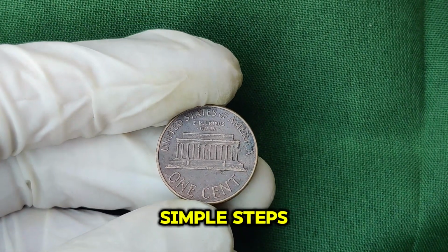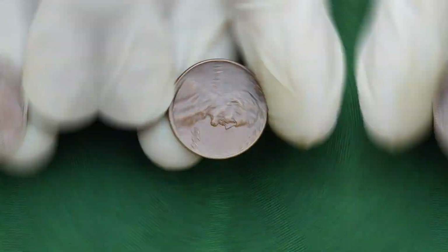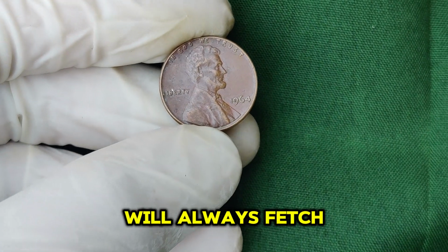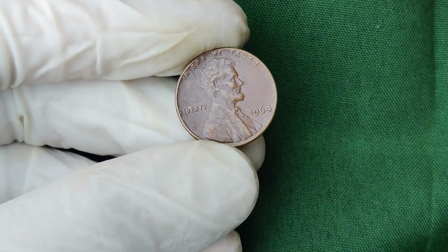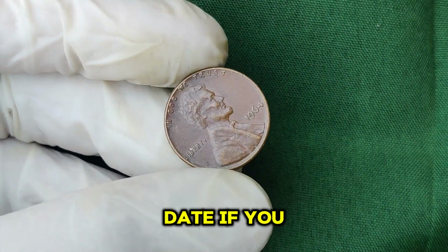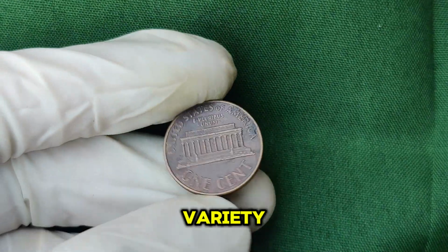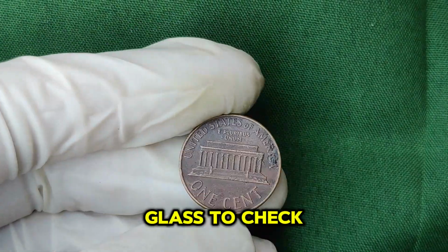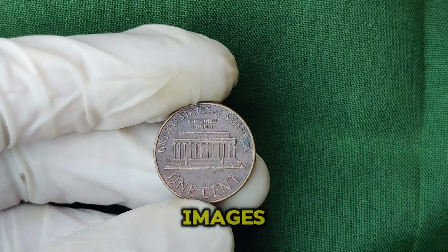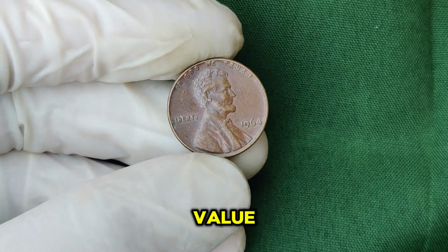Here are 3 simple steps. Is your penny shiny and free of scratches? Does it still have its original luster? Coins in better condition will always fetch higher prices. Look closely at the bottom of the coin, just below the date. If you see a D4 Denver, that could indicate a more valuable variety. Use a magnifying glass to check for minting errors, like doubled numbers or off-center images. These small details can make a massive difference in value.